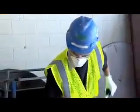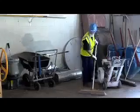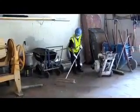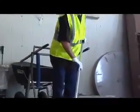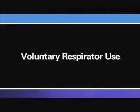Another example where you might want to voluntarily use a respirator would be to reduce exposure and increase comfort when working in a non-hazardous but dusty situation. For example, sweeping a shop floor. If your employer permits you to wear a respirator where it is not required, it is considered voluntary respirator use.